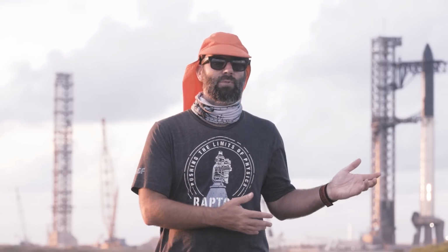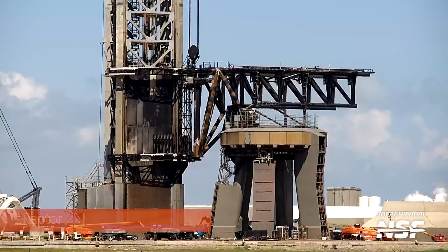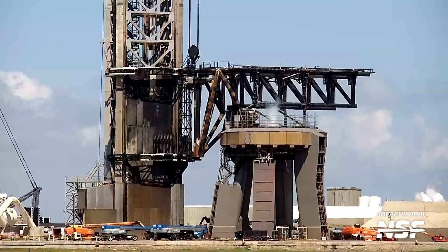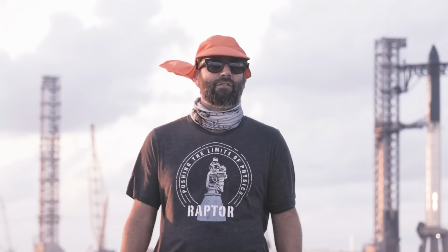Want to see more hardware that is being tested and prepared for the return of a booster to the orbital launch mount? Well, here you go. The Raptor quick disconnect system on the orbital launch mount went for a quick spin up and disconnect test, as you can see by the condensation vortex in the middle of the pad. Another component tested and another step towards Flight 5.